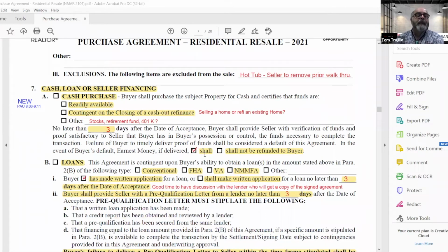Here we go. This is a new one. Cash, loans, or seller financing. This is always a fun one. Starting off with cash, they changed it a little bit. In the past, we used to just put a check mark where it said cash. Now it says buyer shall purchase the subject property for cash and certify that the funds are readily available. Is it in their banking account, their savings account? Contingent on closing of a cash out refinance. Maybe they're selling a home before they can buy it, but when they sell it, they're going to do it all cash. Or other, maybe it's stocks, maybe it's a retirement, maybe it's a 401. So they're kind of putting us a little bit more in a box.